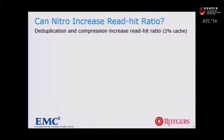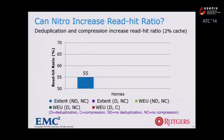Now we move on to evaluation. We begin by showing Nitro's effectiveness at improving the write-heat ratio. The figure shows the result for the home traces. We used 2% of the underlying storage system size as the cache size. We start the y-axis at 50% to focus on the relevant portion of the figure. The ratio for the extent-based, no deduplication, no compression case is 55%, whereas the deduplicated extent-based version achieves 64% by reusing duplicate content. The WEU-based, no deduplication and no compression version has a 53% ratio, which is slightly lower than that of the extent-based version.